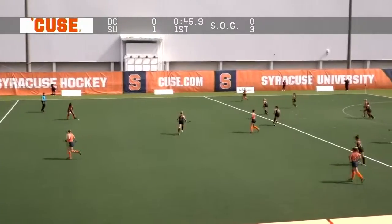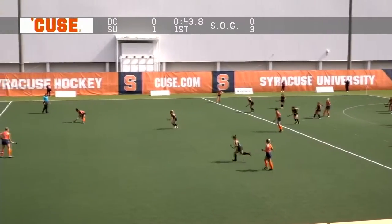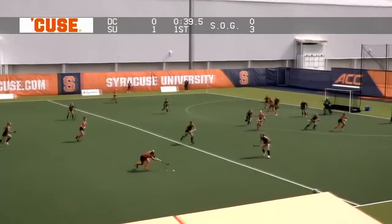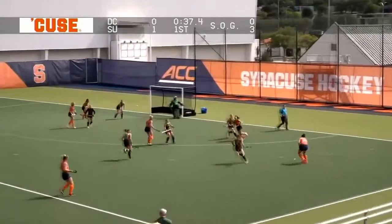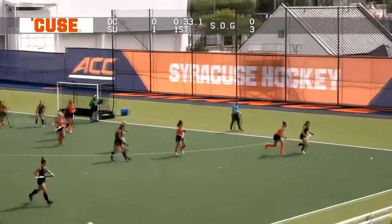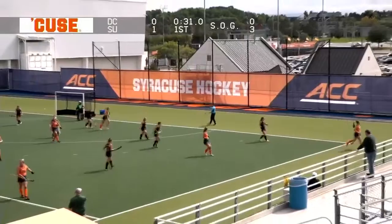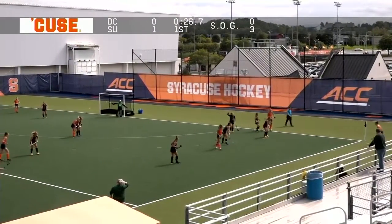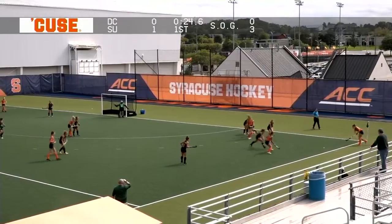Have not had a penalty corner today, something that Syracuse really wants to harp in on. It's a category that the Orange are third in the ACC and averaging 6 a match. Pass sent in and kicked away by Post. It's all about looking for deflections because you can't shoot it outside of the wheel, but if you bring it in, you can have that deflection inside.